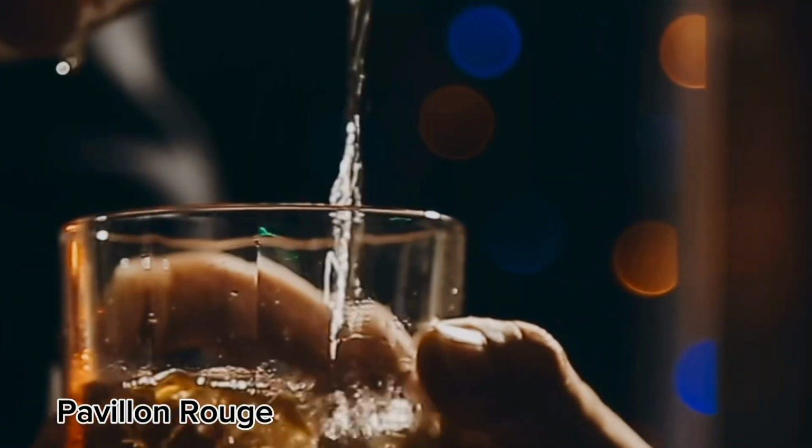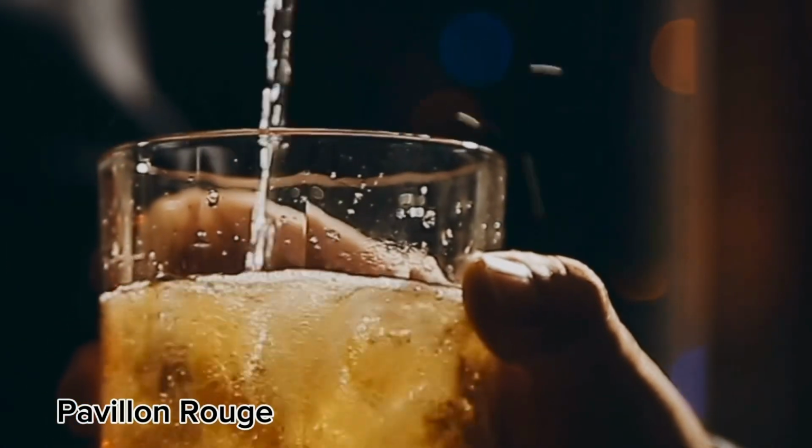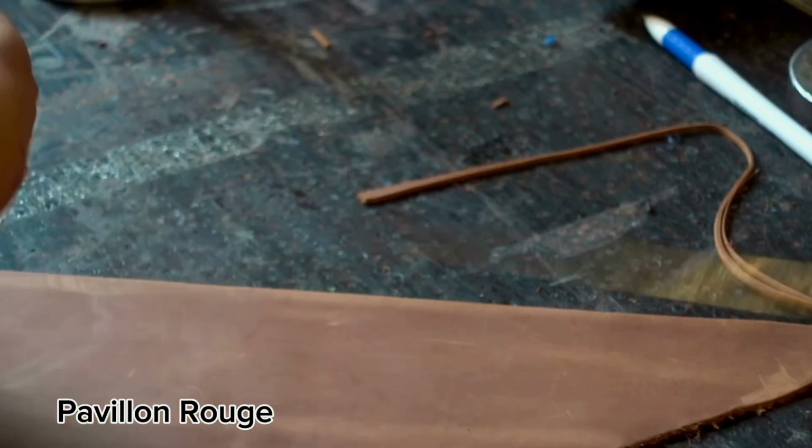Number 6 on the list is a recent acquisition into my collection, and it is Pavillon Rouge from the house of Jovoy. Now, I recently started exploring the house of Jovoy, and they have some absolute bangers in their list. This one here is perfectly suited for the cold weather. It is boozy, like very boozy. It has rum and whiskey as top notes, and very spicy leather and tobacco.